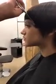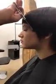It's kind of deceptively simple because you're just cutting a line around the face, but it takes years of practice. You can easily make a mistake.